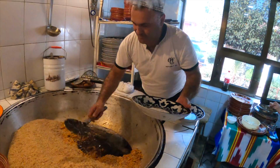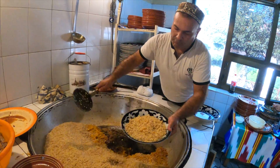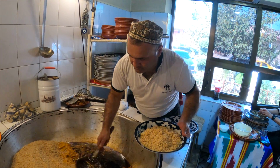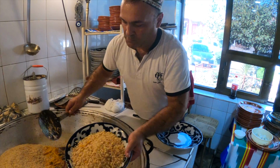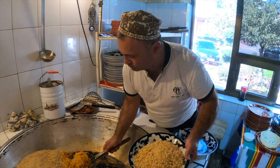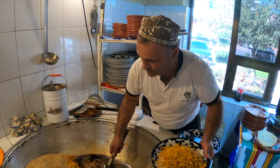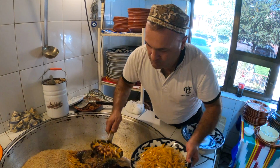And look at what we got here. This is incredible. We have a huge pot of plov, and he's serving us some rice, and then he's gonna throw in some meat and some vegetables. Looks absolutely delicious. This is some traditional Uzbek food.